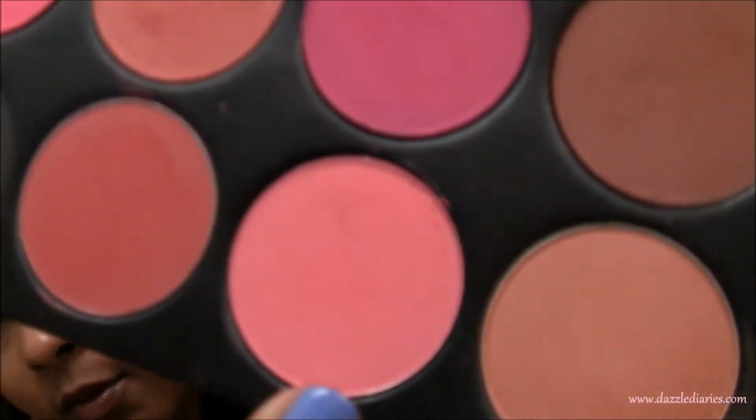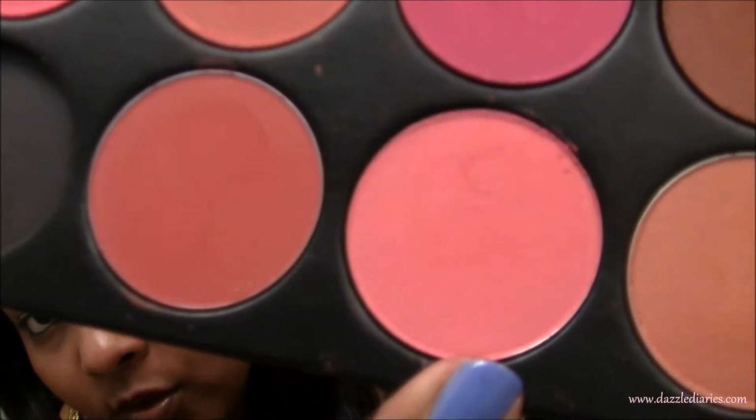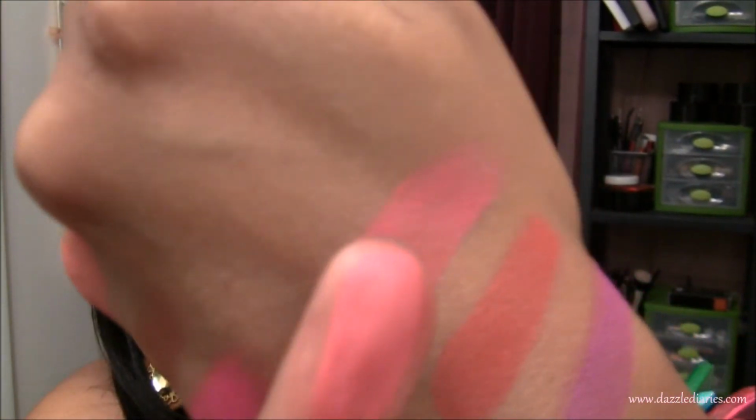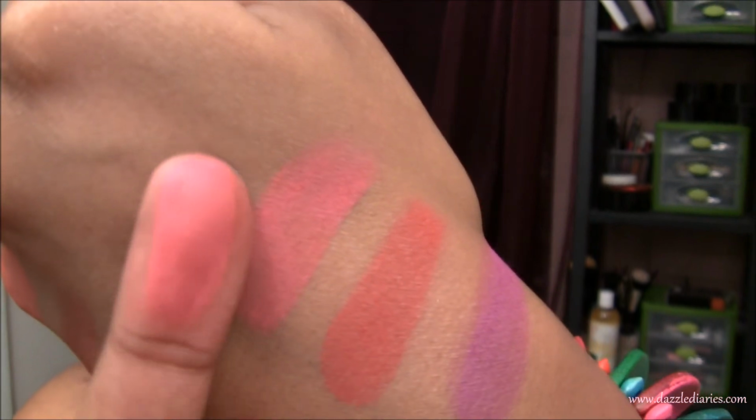The next one is Indian Rose, and I just wanted to get something that was a true pink. So this is Indian Rose in the pan. It's just a true pink color. And then swatched, there it is right here. It's this one. So really pretty, really pink. But it's more of a warm pink, like it has almost a peachy colored undertone.